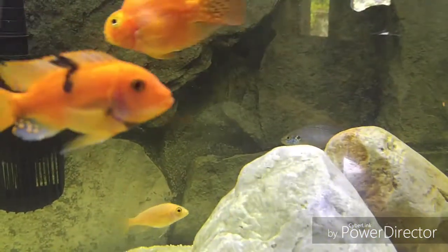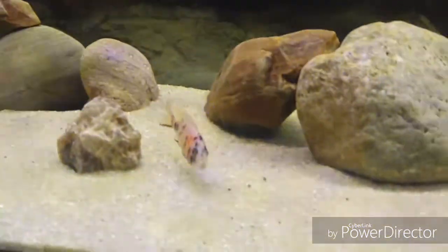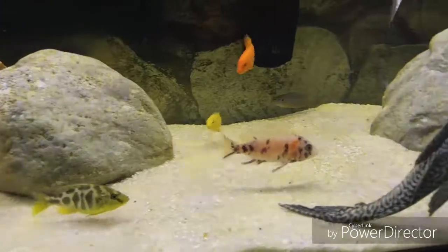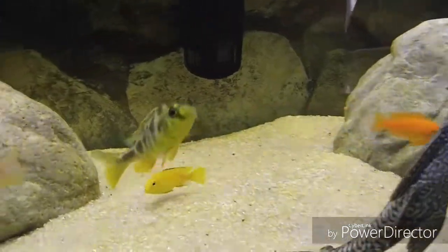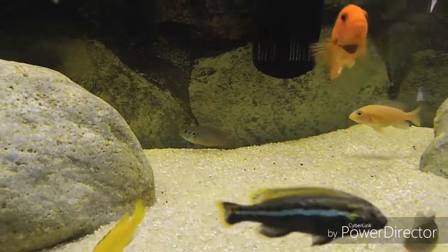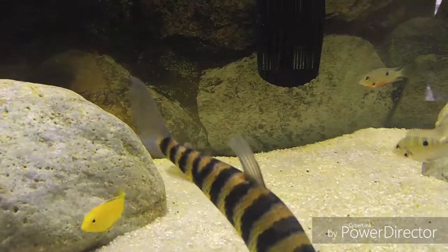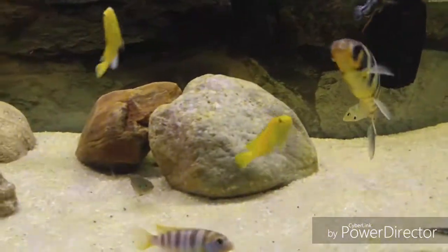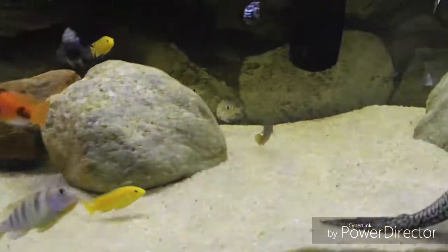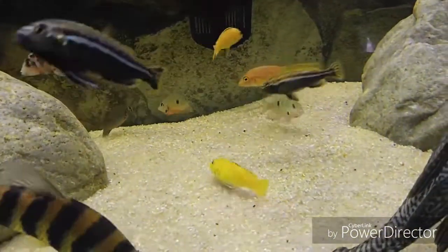Those jewel cichlids are real pretty. Look at this guy. Look at this guy. Come on, focus. Look at the colors on that dude. And there's the jewel right there. There's two jewels and one peacock I just picked up. So hopefully they can settle their differences. Look at the fire mouse. Their bellies are getting red.